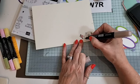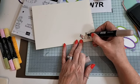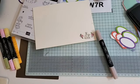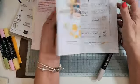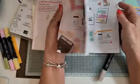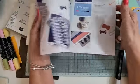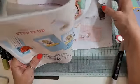I didn't really see a lovely little tag in the mini catalogue made with this one. Let me go back. I am sure that in the mini catalogue they showed a lovely cute tag with that set, if I'm right. Where is it? You cute little bunnies. Where has it gone? Oh, there it is. Look. Oh, I see what they've done.